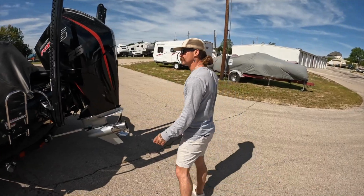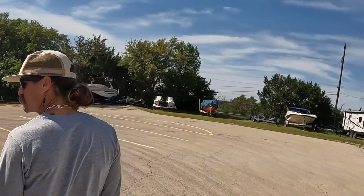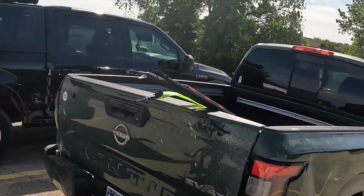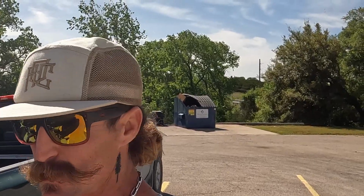Just do a little walk around. You know, see what we got. We'll get that cover off, get all of the latches off, make sure your motor mount's taken down, all of the things. Of course, number one thing on a boat is your drain plug. Don't forget your drain plug unless you like to swim. So that's what I keep hearing from people.